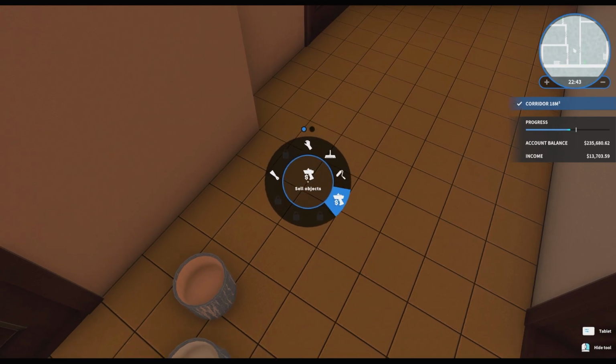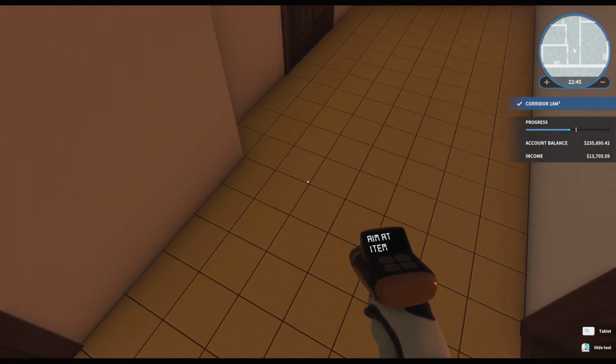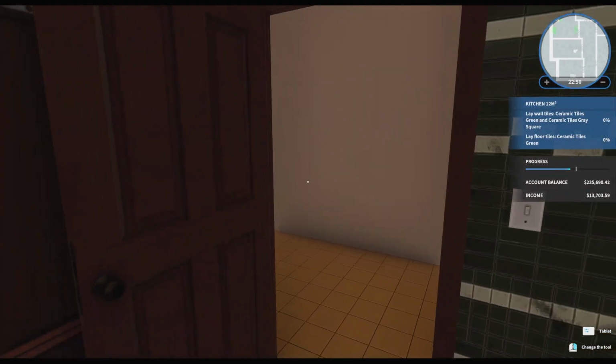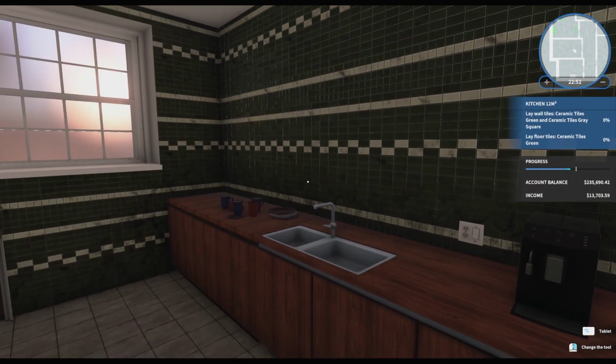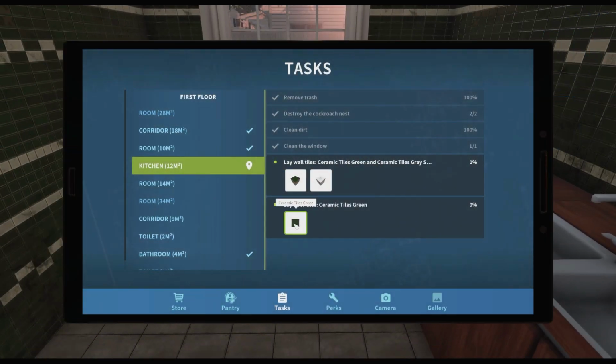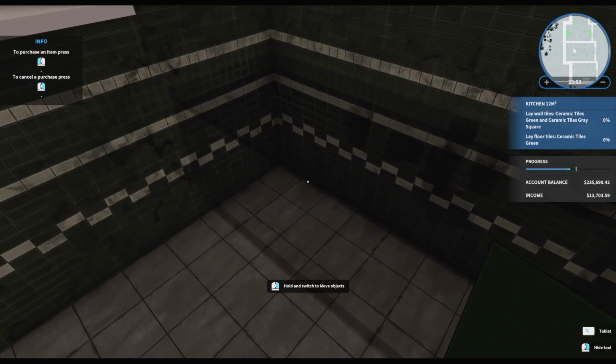One. I hate it when that happens. Okay, let's clean those up and go to the next room. Okay, gray. Okay, I think I can do this. It's just very straightforward. All right, get that down.